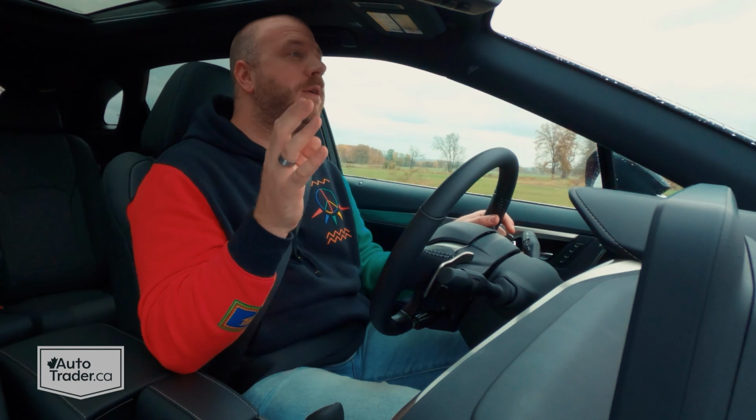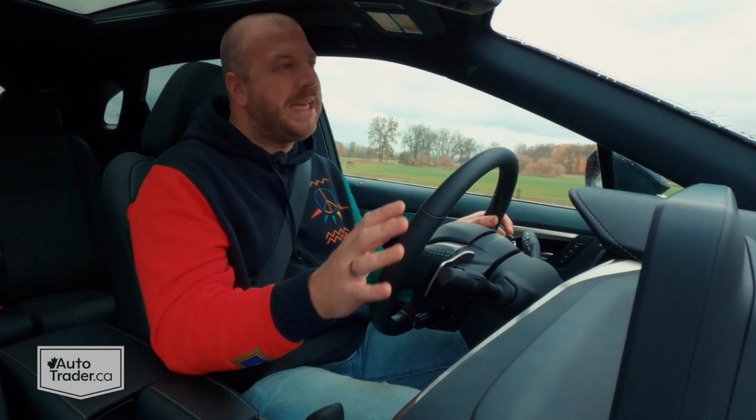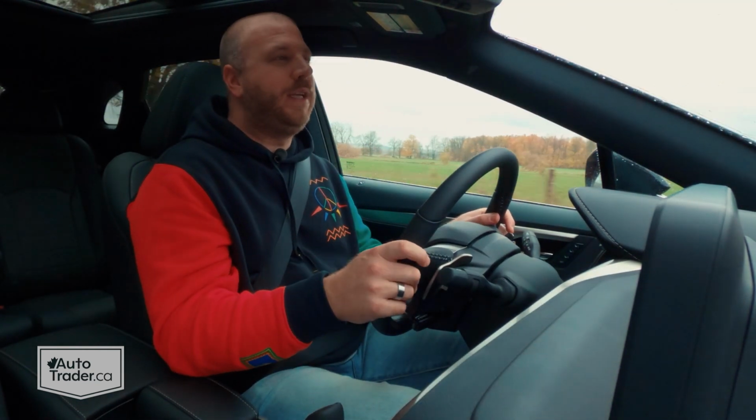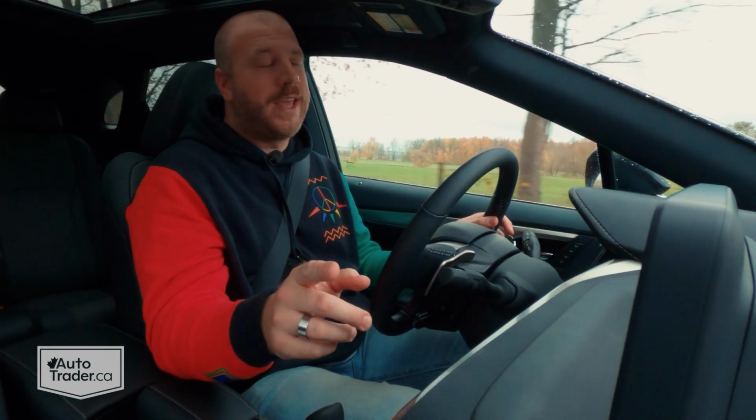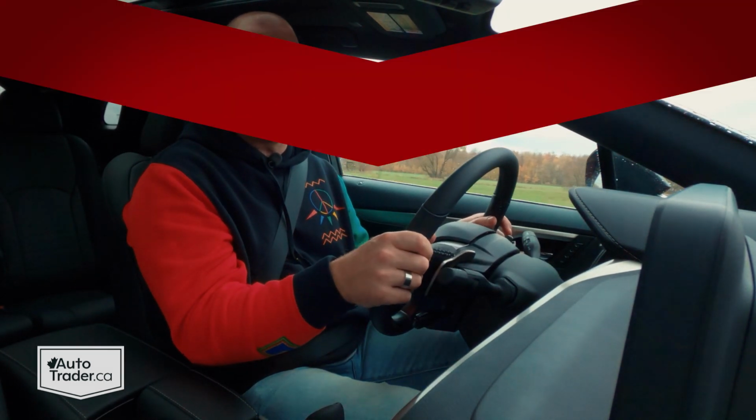But there are some key things to remember, and the first one being you can't get any of the F-Sport stuff with the longer version of these 2 SUVs. And another thing to keep in mind is that you're still stuck with this infotainment system.